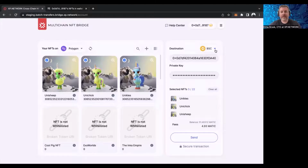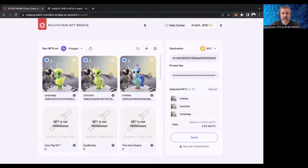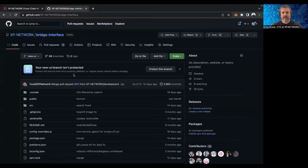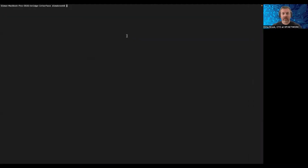Okay. If you are not comfortable using a public API with such a setup, that's perfectly fine. What you can do is, here's the repository. It's called Bridge Interface. It's public, so anyone can copy, fork, or like it. You can copy the code like so, go to your terminal, make sure you're in the right code folder, and then do git clone, and then this repo, and press enter.